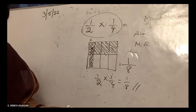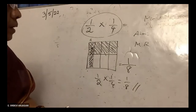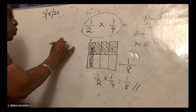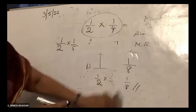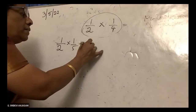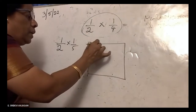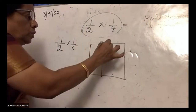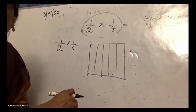Ma'am, suppose this question 1/2 into 1/4, instead you have 1/2 multiplied by 1/5. 1/5, yes. 1/2 into 1/5. Okay, shall we do it now? Yes, which one is greater? Now 5 is the denominator. 5 is the greater. So you have to draw a square box and take 1. We must divide it into 5 parts. 1, 2, 3, 4, okay. 5 parts. That's all.